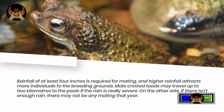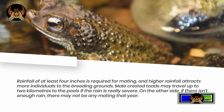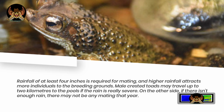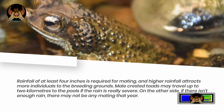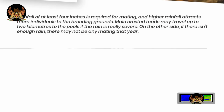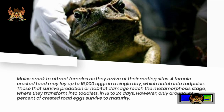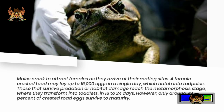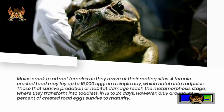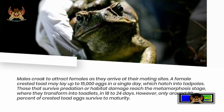The breeding season varies from year to year and is determined by the weather. Rainfall causes leks, which are transient shallow puddles of water that are suitable for toad eggs. Rainfall of at least 4 inches is required for mating, and higher rainfall attracts more individuals to the breeding grounds. Male crested toads may travel up to 2 kilometers to the pools if the rain is really severe. On the other side, if there isn't enough rain, there may not be any mating that year.